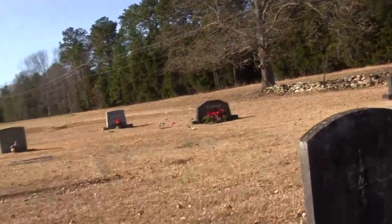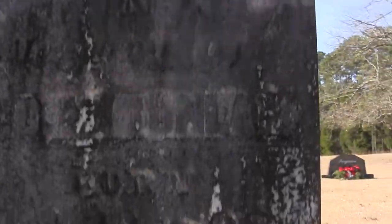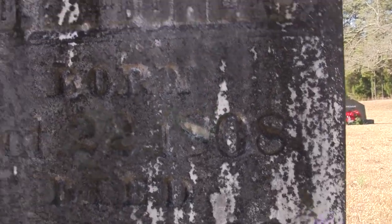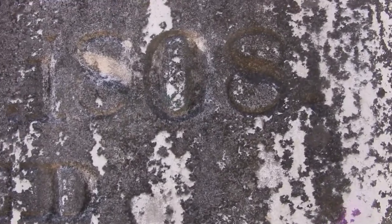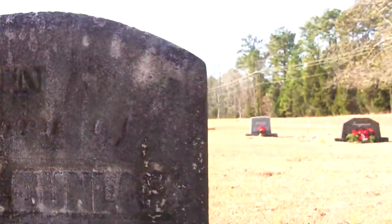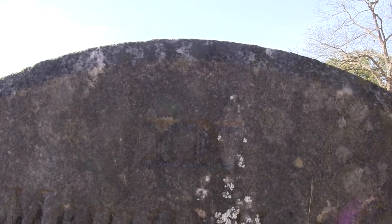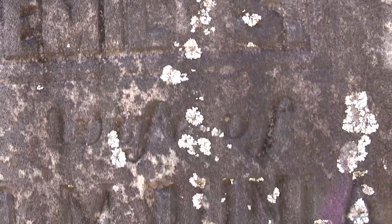These are so worn out. Well, I'm seeing a lot of early 1800s right here. Yeah, here's 18... I think that says 1863. R.D. Dunlap, I think it says. Wow. It's amazing. Yeah. Emily Dunlap.